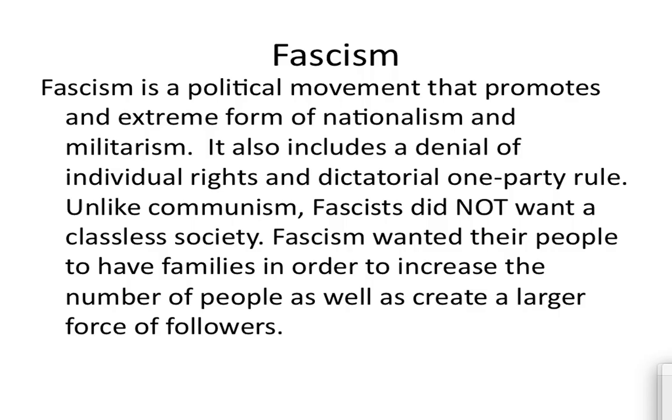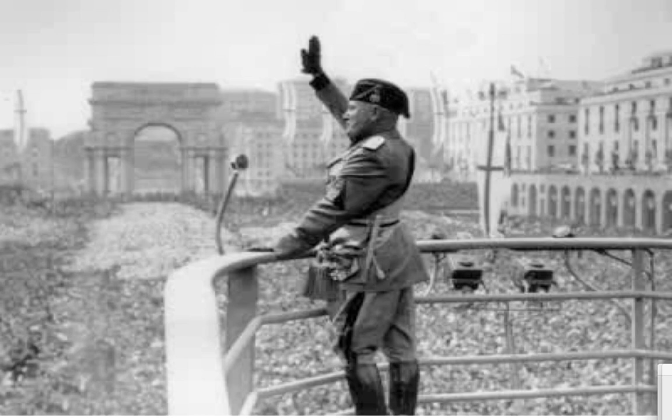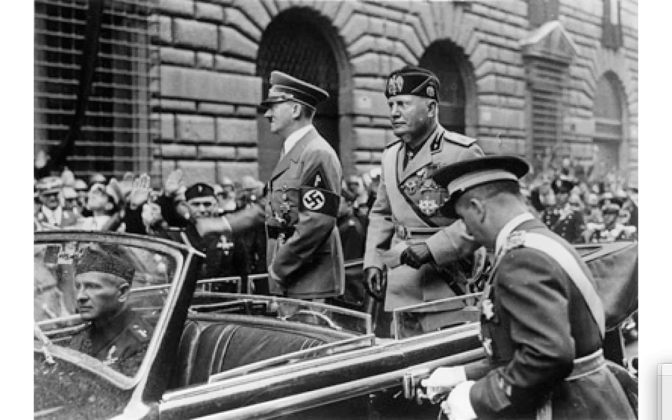Okay, fascism. Now this is going to start, what country does fascism start in? Italy, and it's started by Mussolini, a newspaper editor. Here he is, Mussolini in all of his grandeur. Now, a huge part of fascism is militarism, which is why every time you see Adolf Hitler, he's always wearing a military-style uniform, because militarism is a huge component. Same thing with Mussolini.